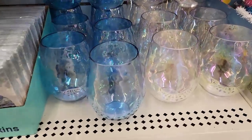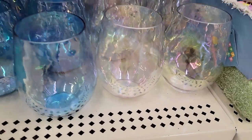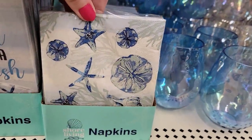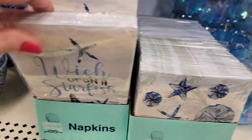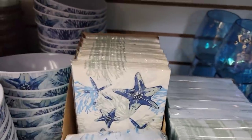Down here they have some plastic wine cups. Those are real pretty, like iridescent. They had it in the blue and the clear. Over here they have some new napkins. Now you can always cut the pictures out and Mod Podge them on different things if you like.